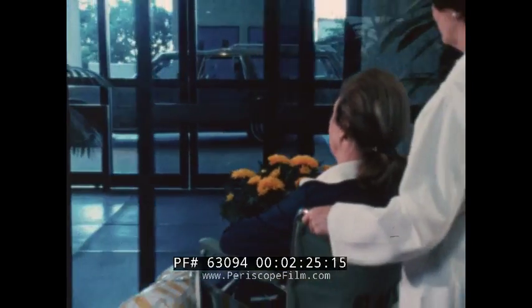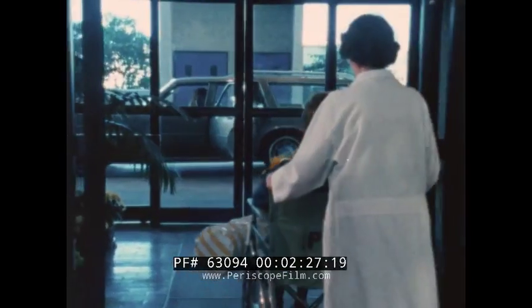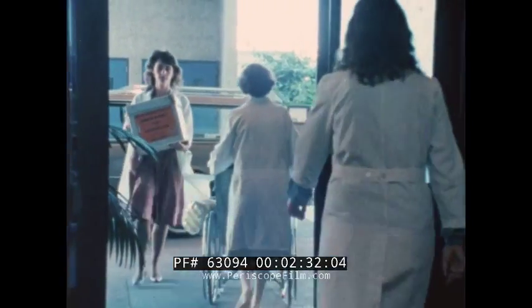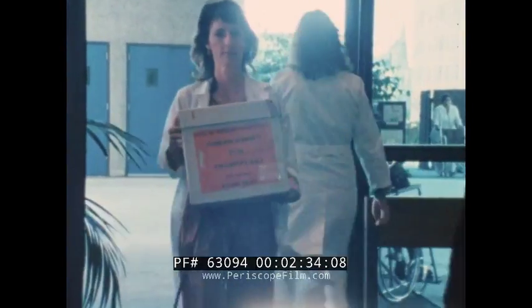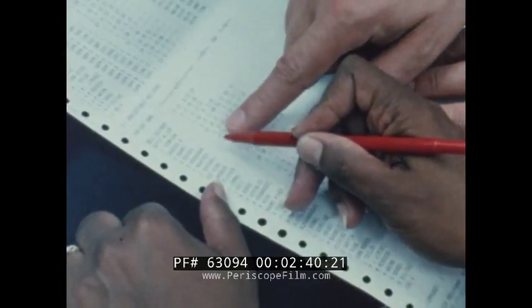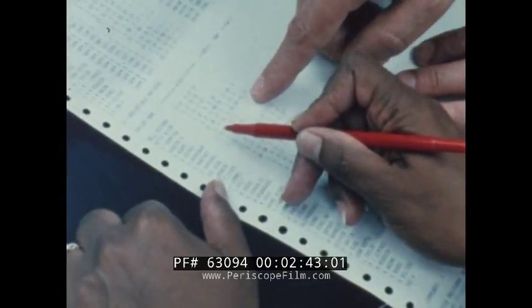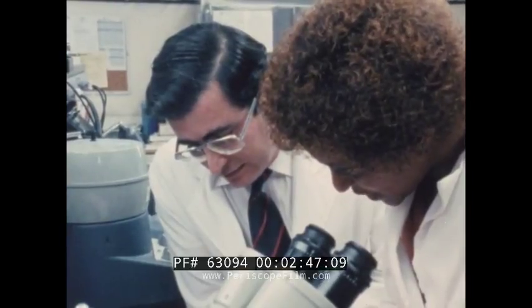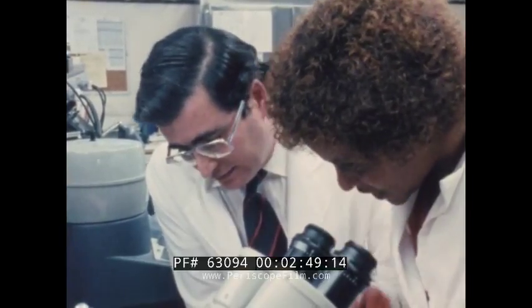What she needs is a real human kidney, but she must wait until a kidney is found that matches her body. A human body usually rejects tissue from another body. So when a new kidney arrives, a high-speed search begins. The computer prepares a row of numbers showing the kidney's blood and tissue types. A2, 23, B13, B2, 57.